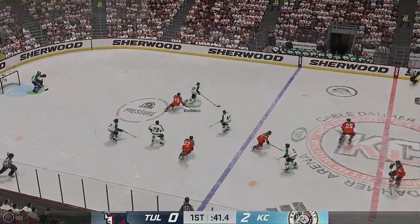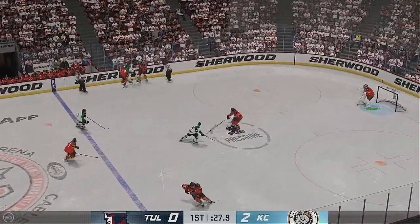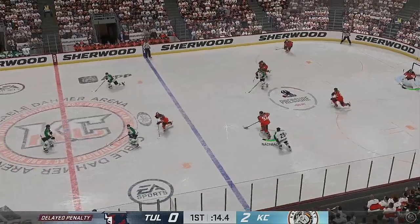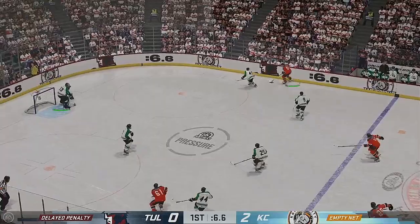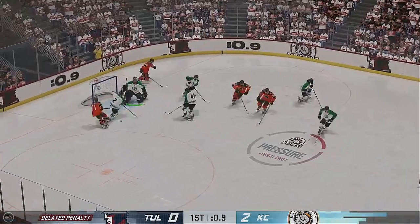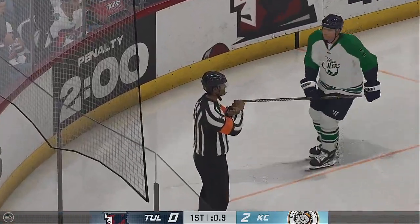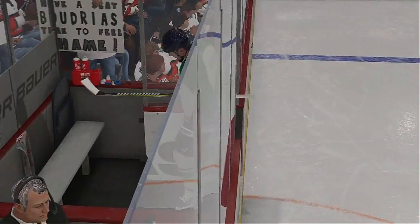Tosses it on to Koski. And he uses his reach to disrupt the play. Looks like there's a delayed penalty being called here by the officials. Here they come on the attack down the right side. And he sprints to the bench to get the extra attacker out on the ice. Big save right at the end. There's the whistle, and here's the goal. Kudryas going off for interference.